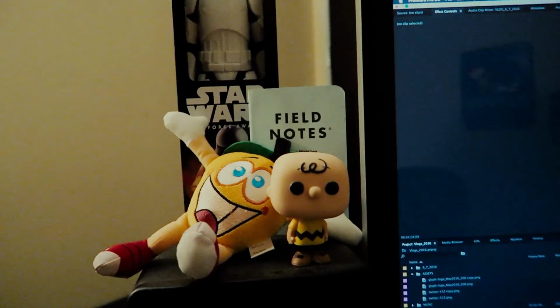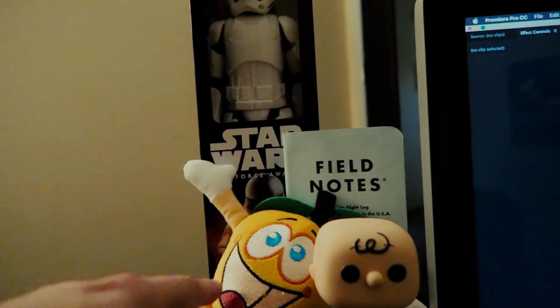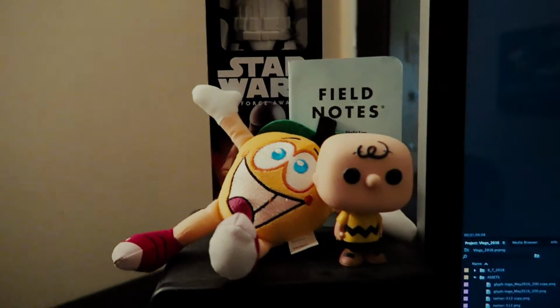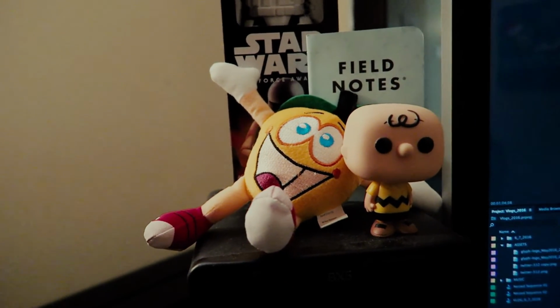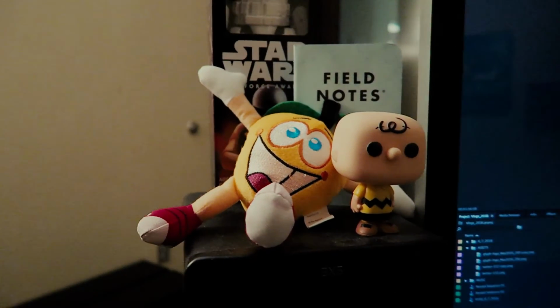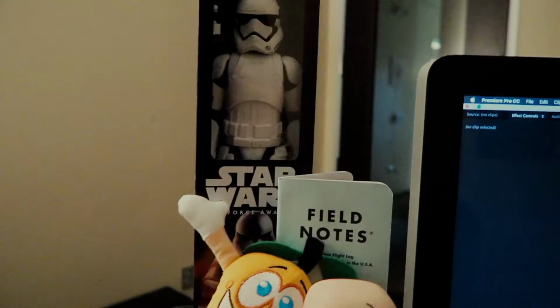So here's one section. Here's Charlie Brown. For those that know anything about me, he's one of my heroes. This is Peach. This is a character that I helped create for a kid series that was at my last job. Worked with a good buddy, Micah, and he was Peach, and I ended up leaving that job, but he sent me this little plush toy that he made, which is awesome.